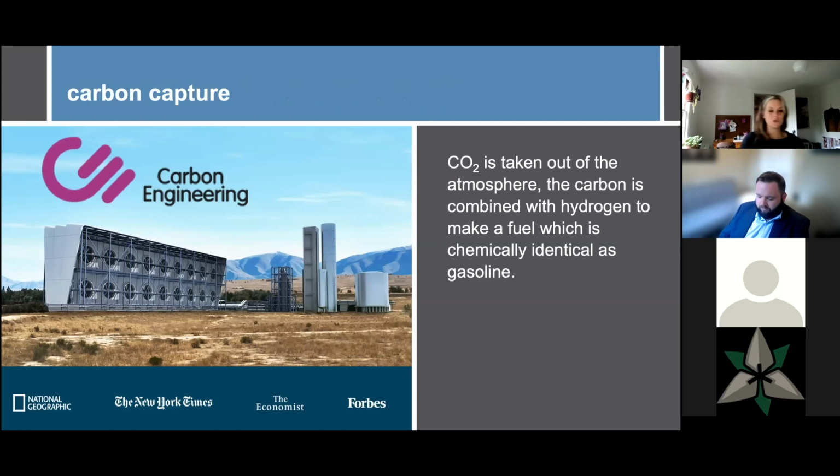So CO2 is actually taken out of the atmosphere and it's combined with hydrogen to make a fuel which is chemically identical to gasoline. As far as I know, it's very, very costly, but the Wall Street Journal reported on February 12th in 2020 that Exxon, Mobil, Chevron, and Microsoft were actually involved in reducing cost of this carbon capture. So hopefully there's some promise here if we can get the cost down with this.